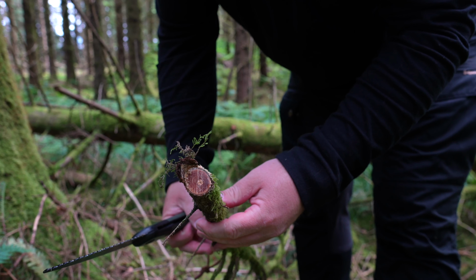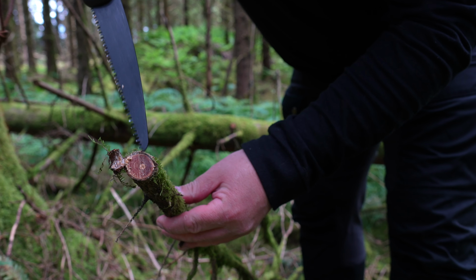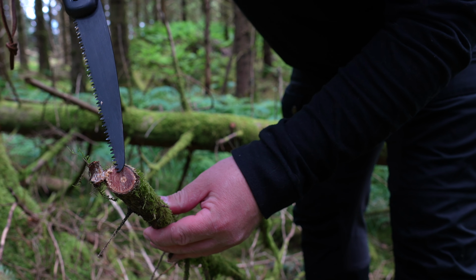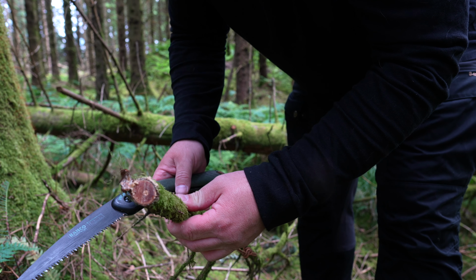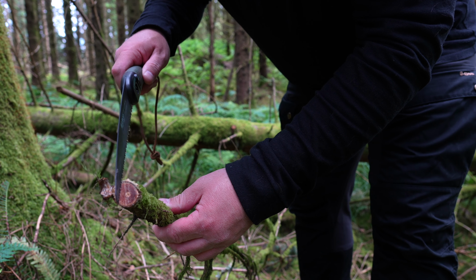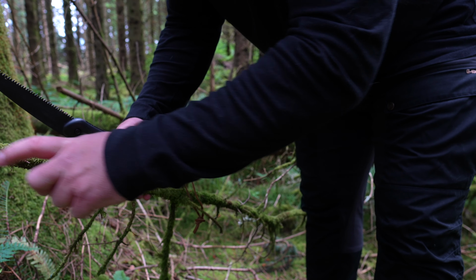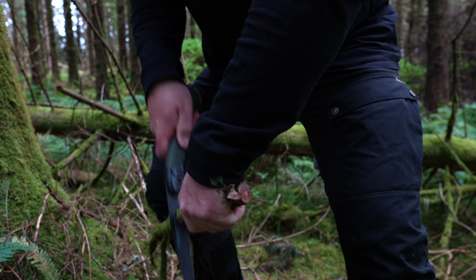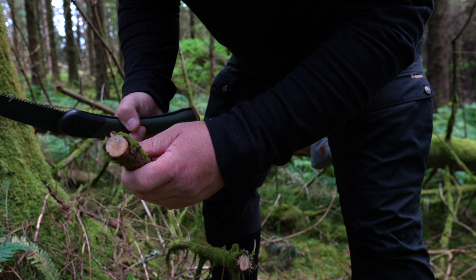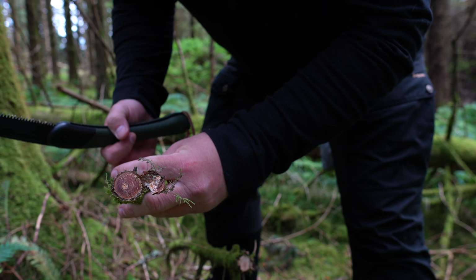You see, that is what we're potentially looking for. See, it's a nice dark orangey brown inside. Yeah, you can smell it. So I've cut that right next to the trunk, and you should get about 4 to 6 inches. See, it's starting to dry out that end now, but that end's nice and dark.